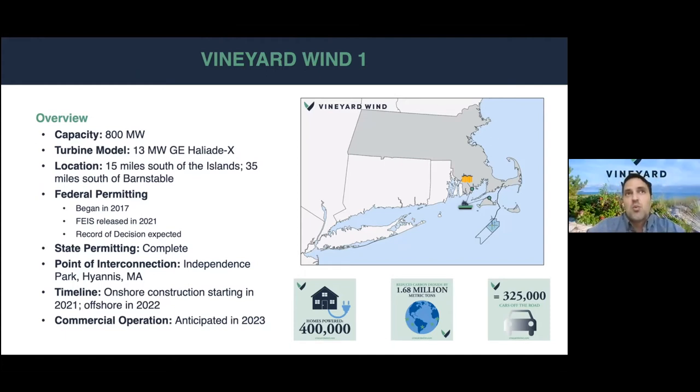So when we first proposed Vineyard Wind 1 in 2017, we had a specific layout. It was a diagonal uniform layout. Again, attempting to accommodate for shared use.